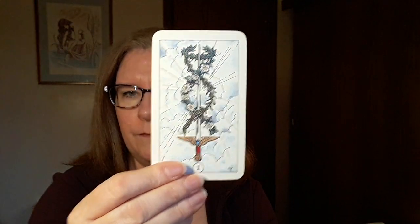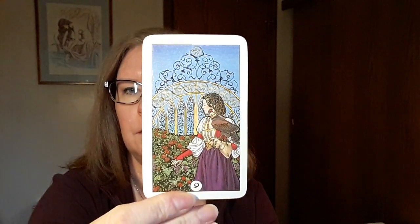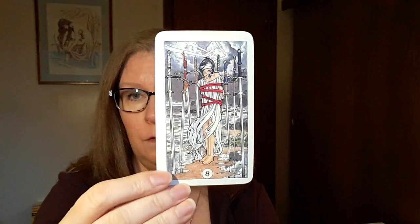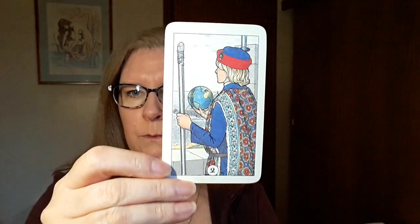I forget when this came out, like mid-90s or something. I use this deck so much. I can actually remember doing readings for people with this one. I don't always write them down, so my records are a little sketchy. I'm just looking for some of my favorite cards here. Ones that I didn't already show the other day, because I think I mentioned this in one of the other videos.